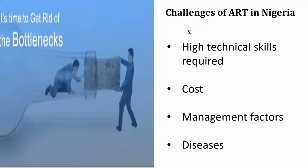However, assisted reproductive technologies have several bottlenecks. They require high technical skills. It requires training, and not only academic training, but hands-on field experience and training in the laboratory. Also, the cost is high, particularly with embryo transfer, but also with artificial insemination. We have seen inseminators charging up to 80 to 100,000 in the field. So a lot of farmers cannot afford that. Then management factors, such as poor nutrition and diseases that affect reproduction, mean the success rate of this assisted reproductive technology is usually low.